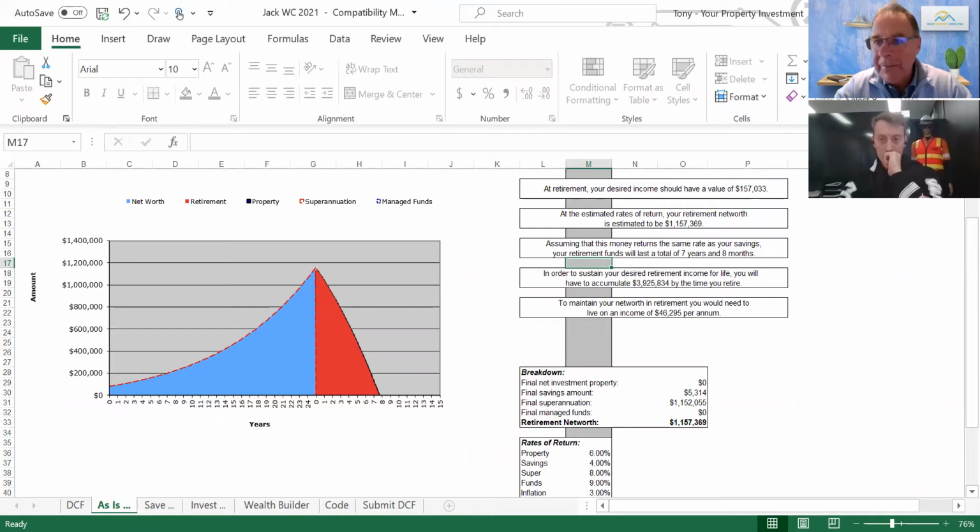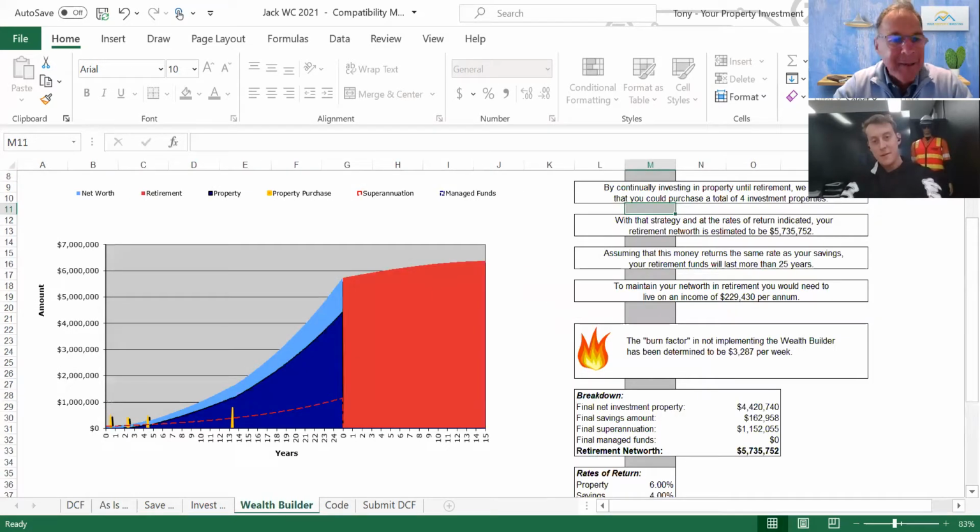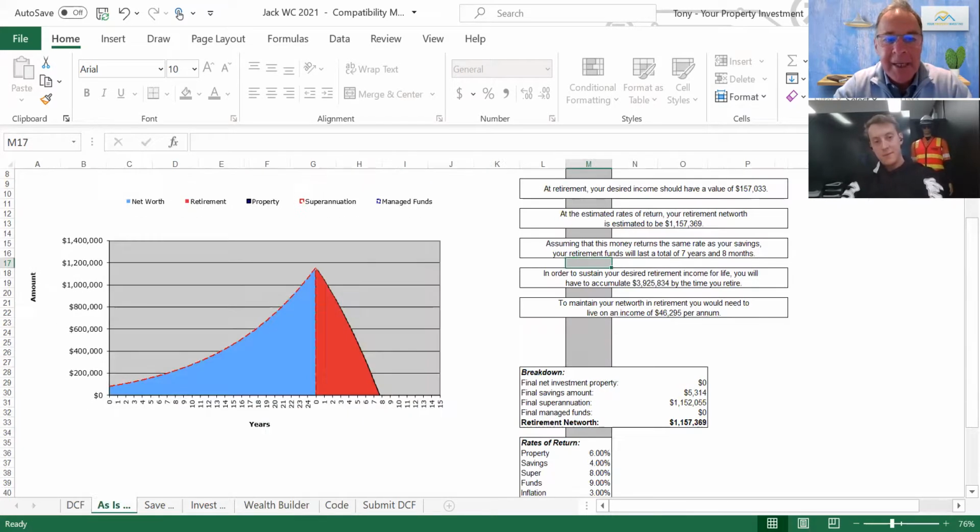Cool. So the snapshot here that I'm giving you, mate, most people don't even sit and look at. They wait until they're in their 50s, and then they go, oh, I better check out my super. Oh, what's going on? They don't get it, right? So, mate, it's great having you here at a young age.